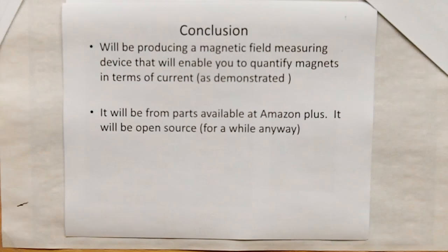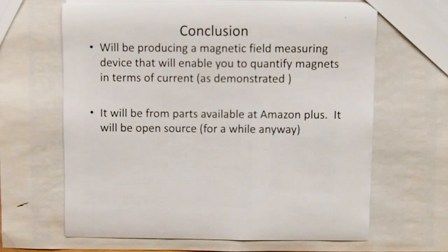Well, I'll be producing a magnetic field measuring device using a standard flux meter and coupled with software that allows you to take measurements so you'll be able to quantify a magnet in terms of current like I do. This will be a much better, easy to use model of a magnet than the Gauss model. And I agree with him, the Gauss model is not the best model.